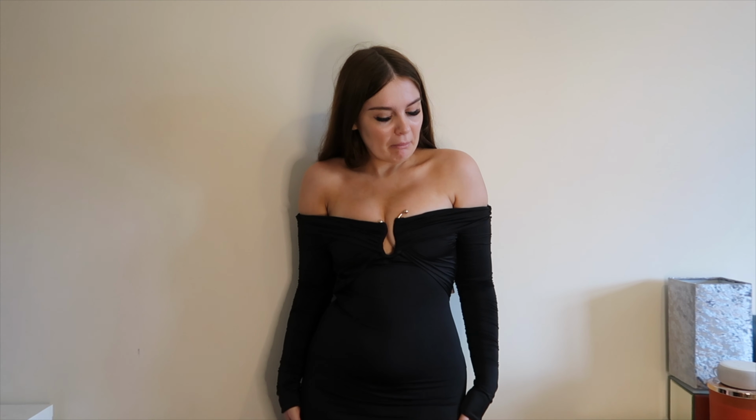It does suck you in a bit, doesn't it? I mean, you have to literally almost rip your skin off trying to get it on, but it does suck me in a bit. I do like this little detail here. Makes my boobs look massive. Like, whose are those? Those aren't mine, but I'll take it.